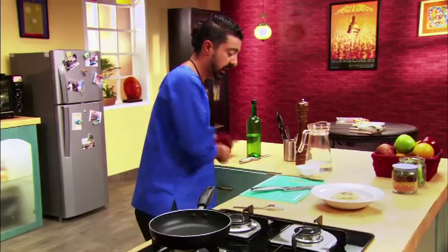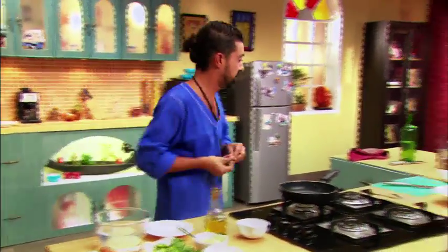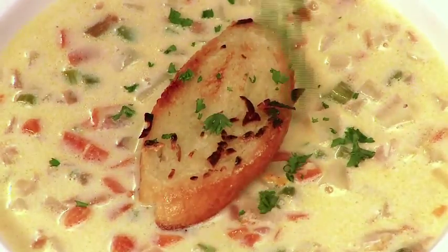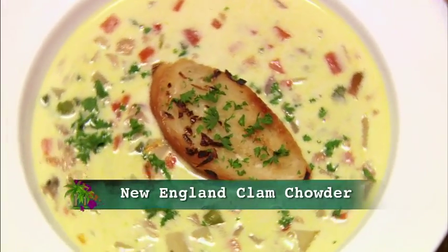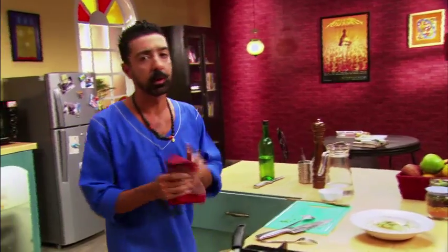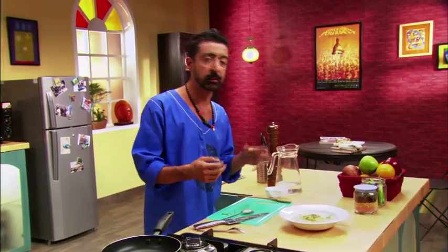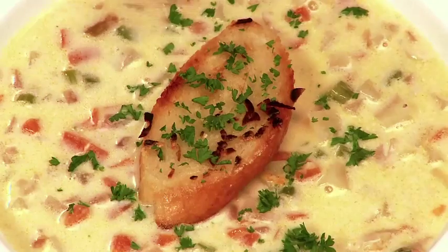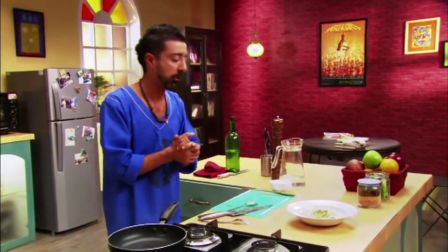There we go. And I think lastly, just a little bit of chopped parsley, give it a little bit of fresh color. We're in business. All right, clam chowder, really thick, really filling. Let's give it a shot. Mmm, yummy. Potatoes, carrots, everything cooked perfectly. A little bit more clams would have been nice, but 6-7 of these guys is probably good enough for one person. Wonderful. New England clam chowder with garlic bread crouton.